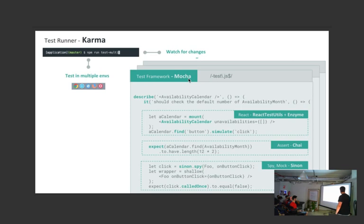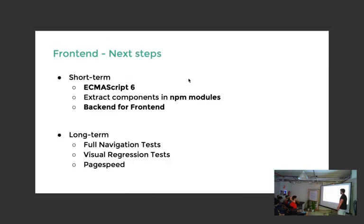So this is not finished. There is a lot of work to do. In the short term, one of the actions that we are going to take is moving to the new JavaScript standard. I don't know if you have heard about it. It's called ECMAScript 6 or 2015. And it's really nice. We are already writing all the tests in this standard. It includes some functionality that makes JavaScript kind of a real language. We could have another talk about this.